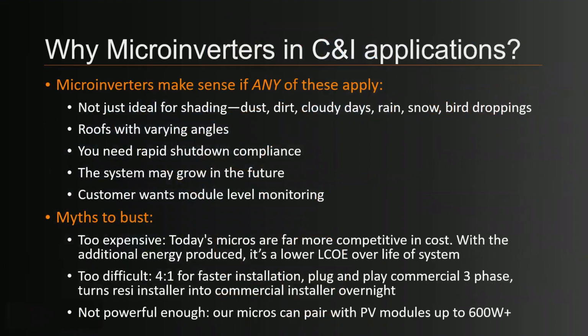So first, let's cover why microinverters for commercial industrial applications. Well, microinverters definitely make sense if any of the following apply. Traditionally, it's just been ideal for shading, but we're finding that anytime you have dust, dirt, even cloudy days, significant rain, snow coverage on the panels, bird droppings, all of these are great applications where microinverters can produce more energy over the life of the system. When you have roofs with varying angles, if you need rapid shutdown compliance built in, the rapid shutdown systems can often add significant amount of cost to the system. You want it built into the system and not have to add separate rapid shutdown devices to it. When you may need to grow the system in the future, or if the customer wants module level monitoring, all of these are situations in which microinverters thrive.